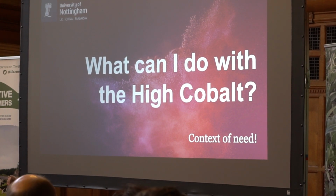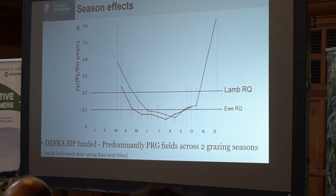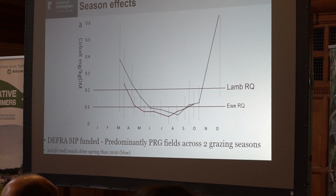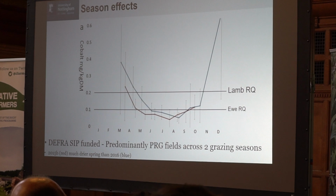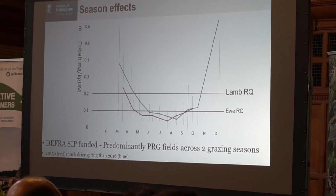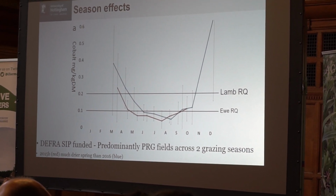So we've given the background, we've got a problem. Have we got a problem that this would address? Well, yes, to be honest. You get the lambs growing away lovely, then at about 8 weeks old the lambs start not relying on the milk from the ewes so much, there's a lot more grazing, and then growth rates drop off. Now, this could be parasitism, it could be that they haven't got enough grass in front of them, or it could be a cobalt deficiency.